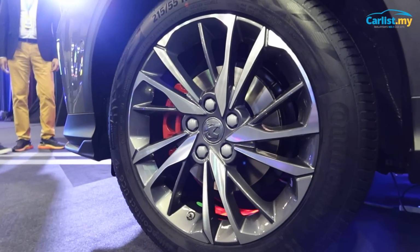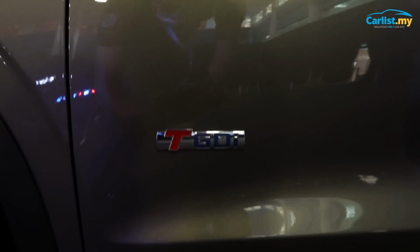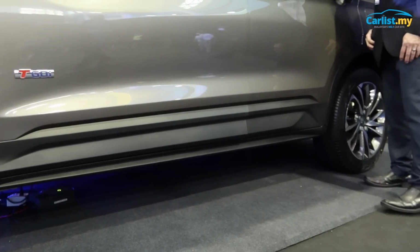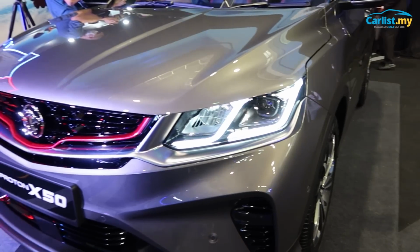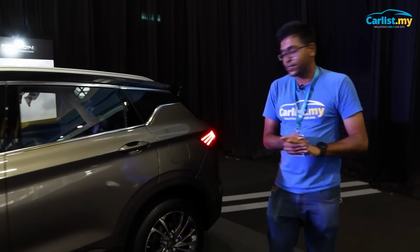So let me take you through some of the other highlights. 18-inch wheels. As you can see, TGDI, so you know this is the flagship version. Of course, we've seen this model for a long time. We know that it's based on the Geely Binue, which is also based on the Geely BMA platform, their B segment platform. But what you would not have known is approximately 400 different engineering and design elements have been changed from the Geely model to the X50. So again, we'll take you through some of those design changes.